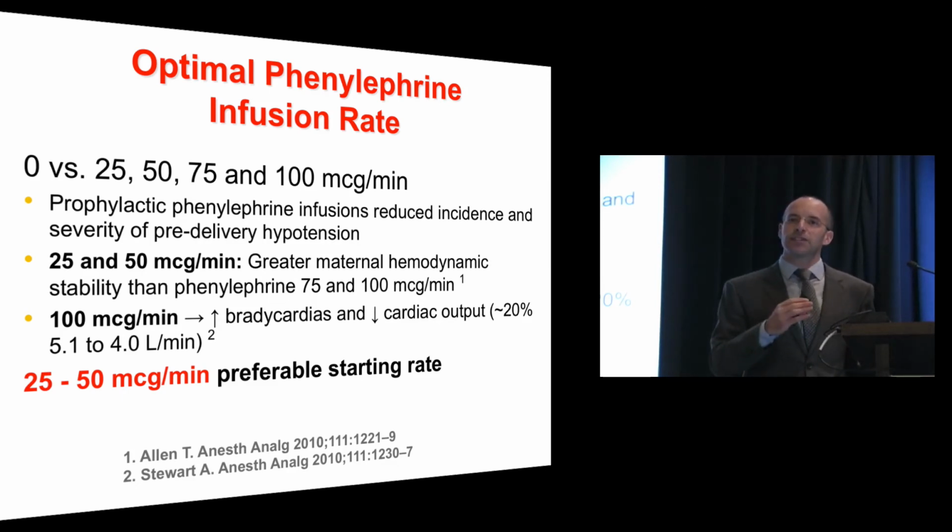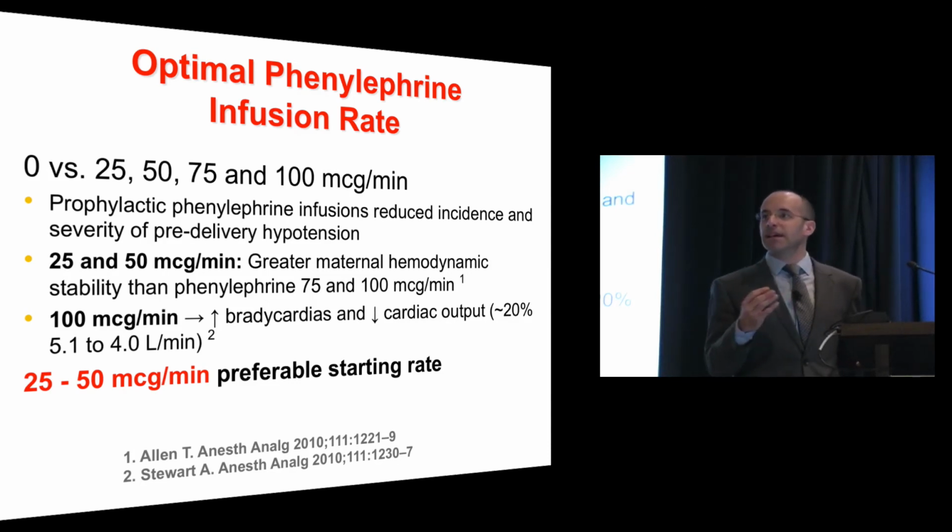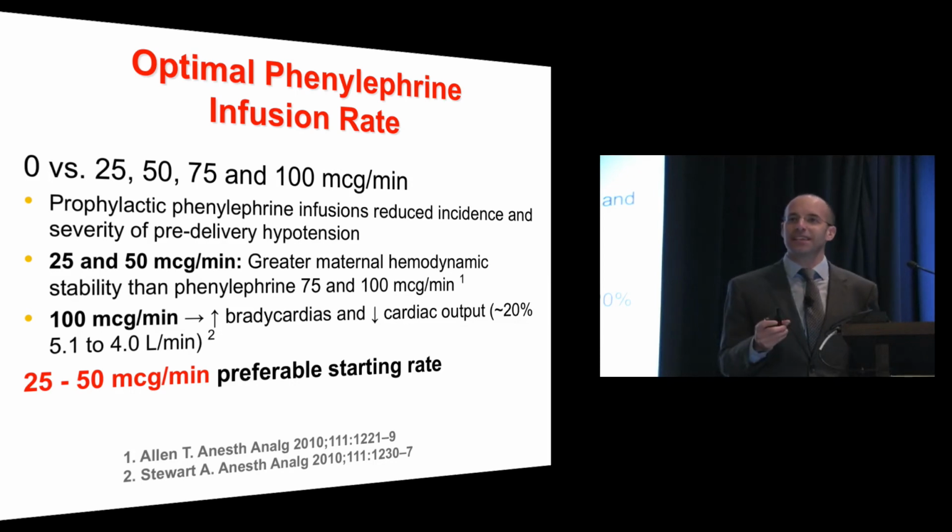So you start your coload, you start your infusion, and you virtually eliminate or significantly reduce the need to give your bolus doses to correct it. So, prophylactic use of phenylephrine infusion.